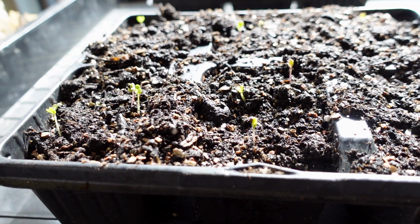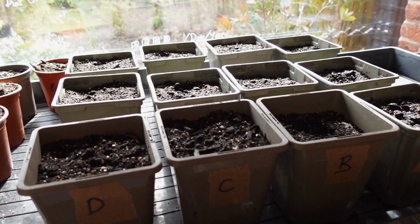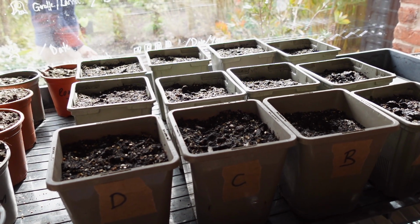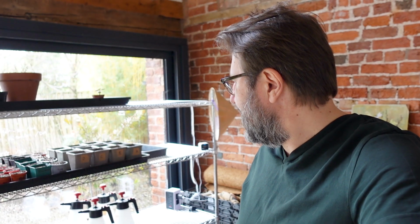The only thing that has come out is the broccoli. As for our plantago experiment, still no movement in any of those pots. But fingers crossed that we start getting some of the sprouts popping their heads out over the course of the next couple of weeks.